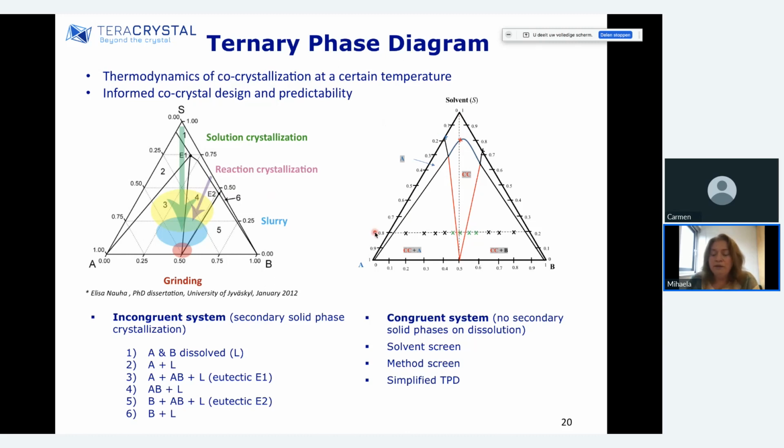You can build it by doing all the solubility work, knowing the solubility curves of the components and the mixtures, and then building it point by point, or you can just determine the critical points, like the eutectic points you see here, where the liquid is in equilibrium with the different solid phases. Here, co-crystal and component A, and here, co-crystal and component B. So you can do that. Sorry, I have to go back a little bit. What I also show you here is what type of crystallization and where you are. By having the ternary phase diagram, you know how you can approach your co-crystal region.